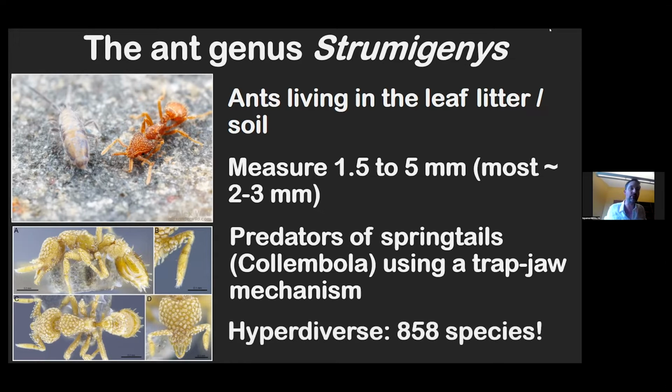And one other thing that is amazing is that it is a hyper-diverse group. In that single genus, there are nearly 900 species described. So, of course, when you collect one specimen, you cannot tell right away, this is this one or that one. You have to consider that potentially it can be any of those species. And that takes time. And of course, you need the specimen to do that because they are so small to actually get all those details.